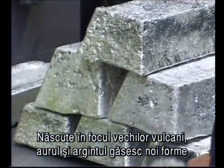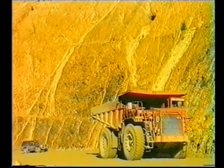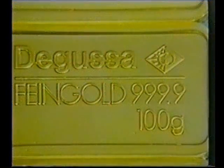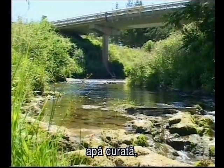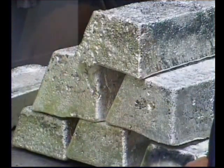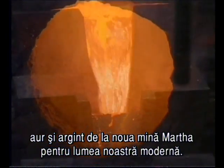Born in the fires of ancient volcanoes, gold and silver find new form and function in the world around us. Clean air, clean water, productive land. Gold and silver from the new Martha for our modern world.